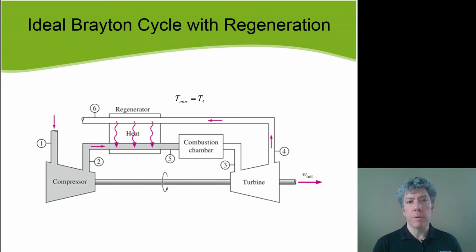You get to reuse some waste energy. And this is a good idea because as long as the temperature of the waste energy is still high enough, that energy still has quality and can be used to regenerate or improve the efficiency of this cycle. So this is a very clever idea based on Stirling and Ericsson's regenerators or economizers.